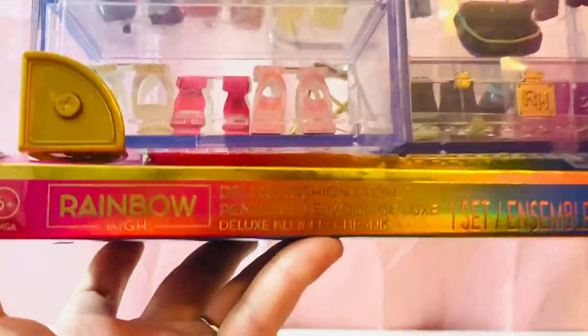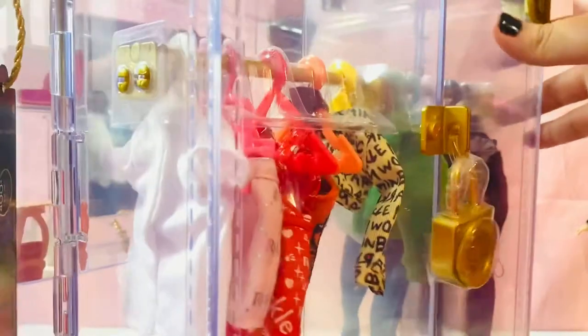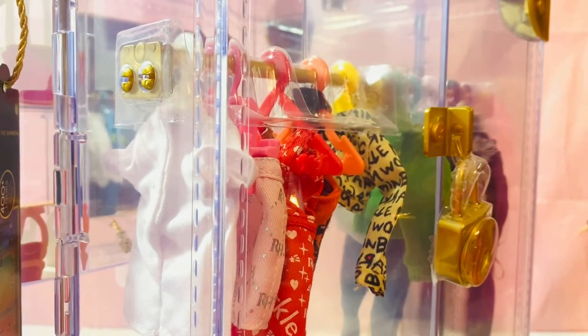So we have this. It just says Rainbow High Deluxe Fashion Closet. One set. It says 400 looks. Girl, I don't know if you could do 400 looks with this. Because there's six pairs of shoes. I don't know how many pieces of clothing. So you kind of have to do math. If you like math, then you can figure it out.